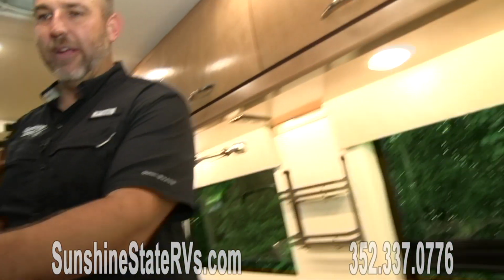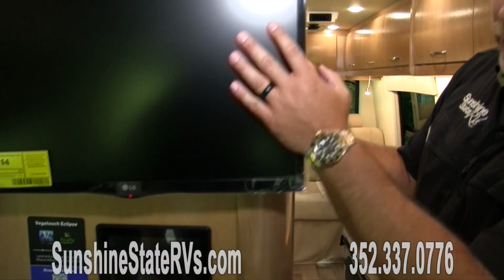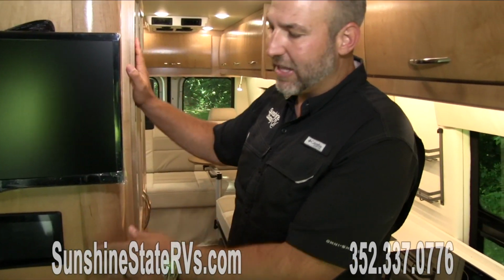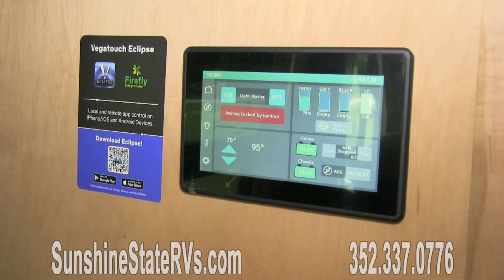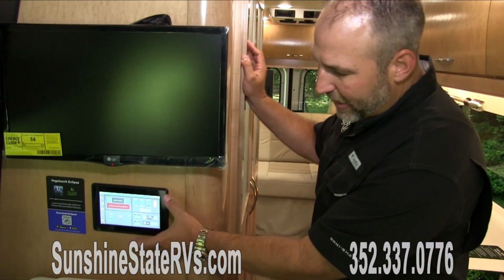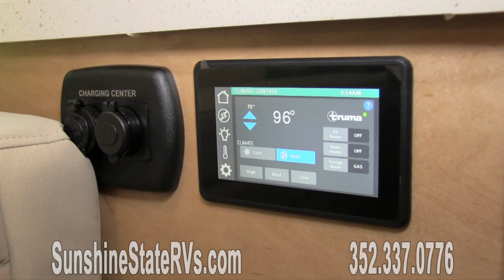And then here, as we're walking, there's actually two TVs in this coach. There's a 24-inch TV right here. This is a smart TV. There's also a 24-inch smart TV in the back, but this has the Firefly. So Firefly really has changed the game when it comes to controlling everything in your RV. So everything can be controlled from this one. There's one in the back, and there's an app on your phone.